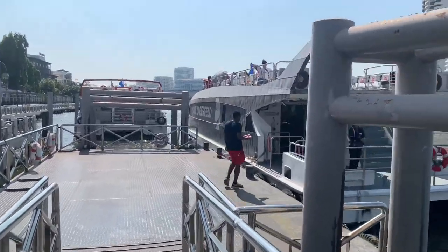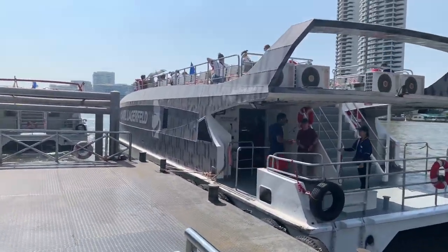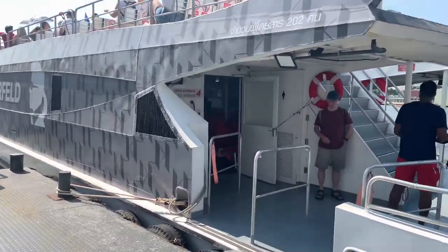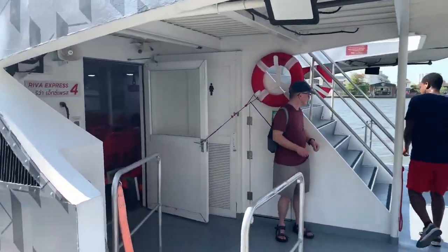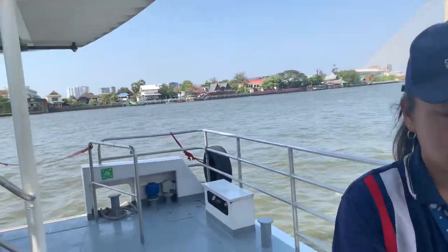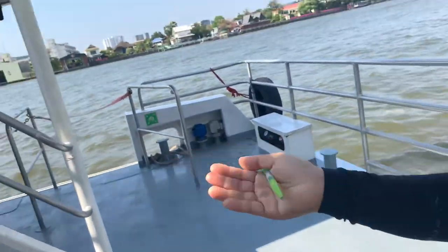We go back on the boat in the other direction. This boat is great, super handy. Up and up.